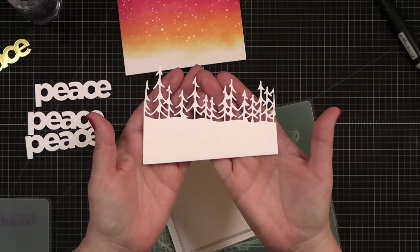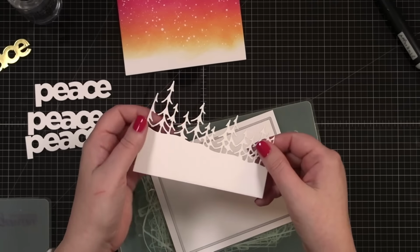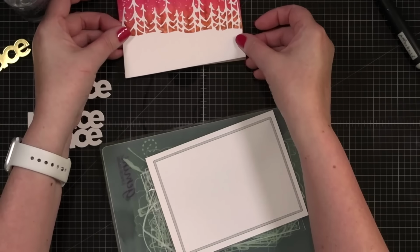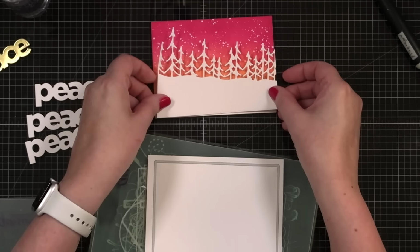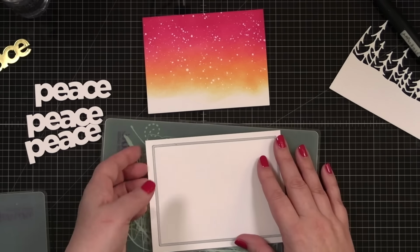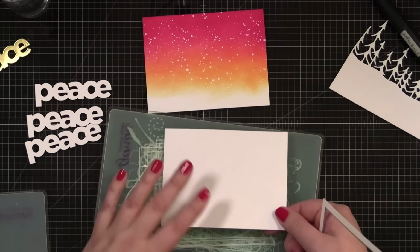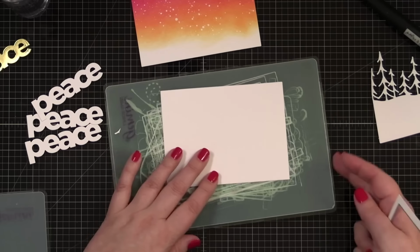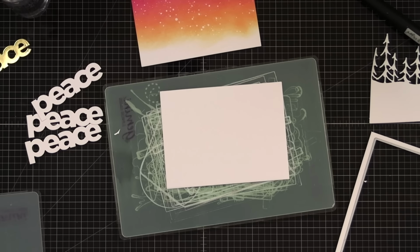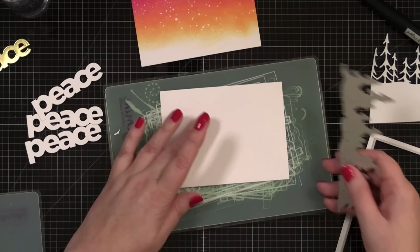True story, my piece was... I didn't tape it in place and it twisted. So this is not going to work because that's all askew. So I think what I'm going to do is I'm going to cut this first, which I just did, and then I'll take my tree. I don't always work in the right order. Is there a right order? Is there a wrong order? Well, sometimes there's just an order.